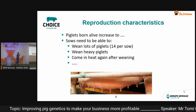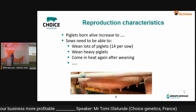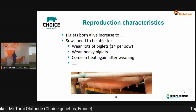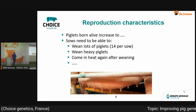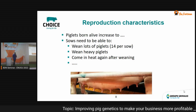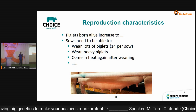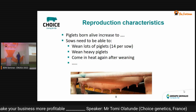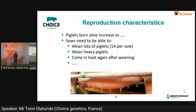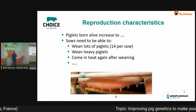Part of the reproduction criteria is that the piglets born alive increase. As I said earlier, for you to have a profitable business, you must have as many piglets born alive as possible. So our gilts must be hyper prolific. Today, I can say that our average born alive piglet number is 15.5 piglets.